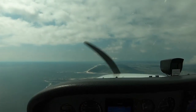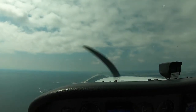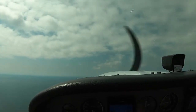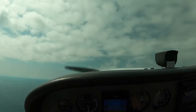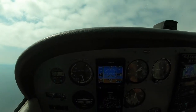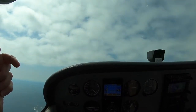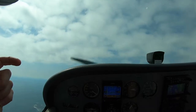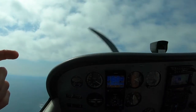All right, so here's straight and level. We're going to pitch up and assume a VY climb attitude. Just a nice normal climb. And we're going to continue. Yeah, there's VY right about there. Then we're going to bring it up a little bit to VX. And then sneak it up just a little more so you can see what an excessive pitch attitude on the climb out would look like.